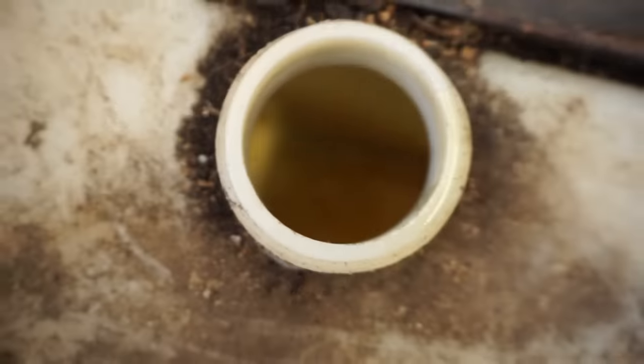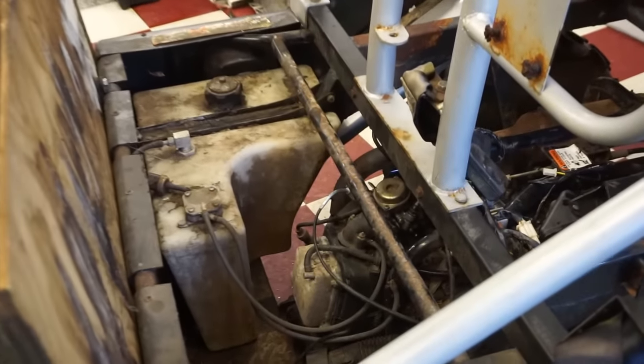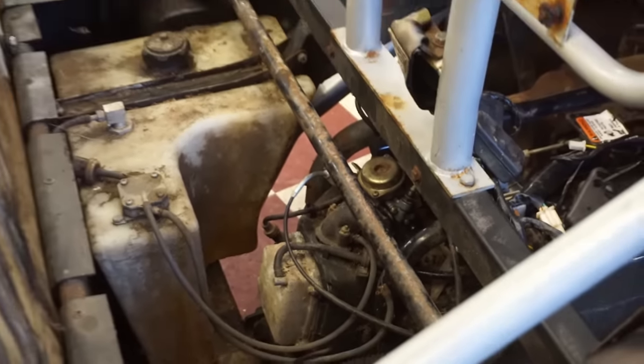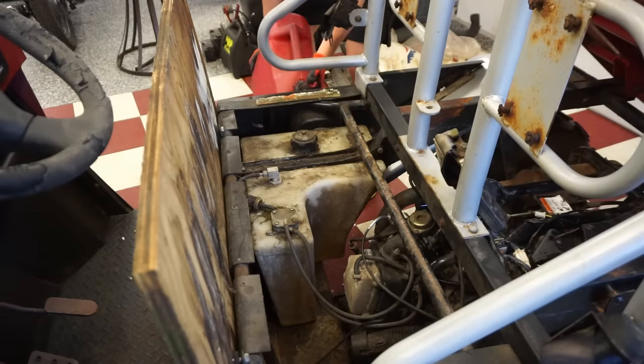Gas tank is all cleaned out in there, you can see. That looks pretty good. All right, with a little finessing, we got the carburetor back in, and it's all good to go. So let's get some gas in the gas tank right here and attempt to fire this thing up.